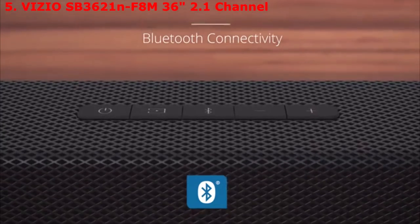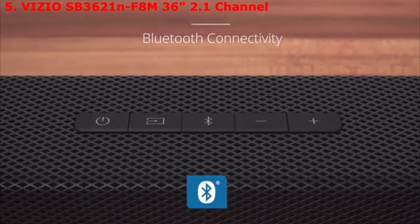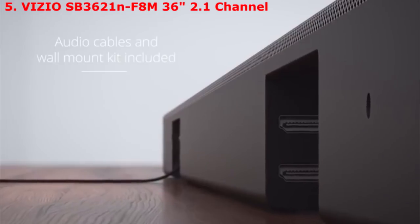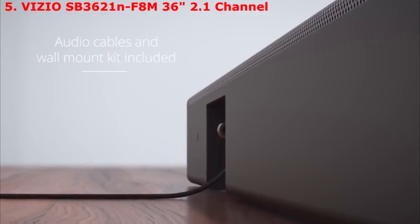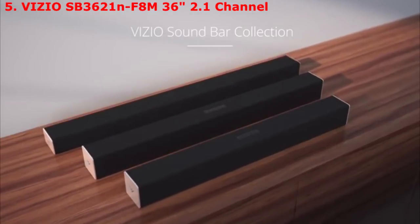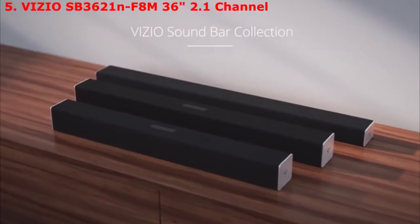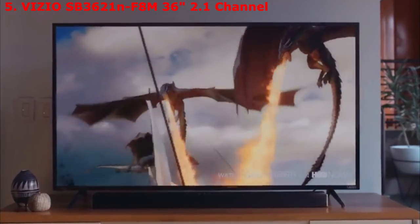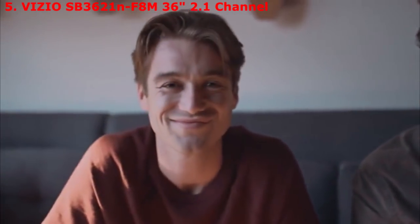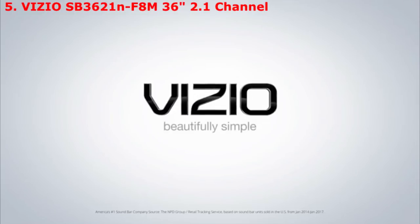VIZIO soundbars also feature Bluetooth capability, so you can stream music from your smartphone. Setting up the soundbar is easy. Everything you need is right in the box. The VIZIO soundbar collection. Whether it's the 28, 32, or 36-inch model, this is the best way to experience powerful cinematic sound from America's number one soundbar company.